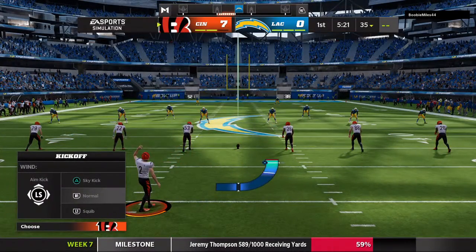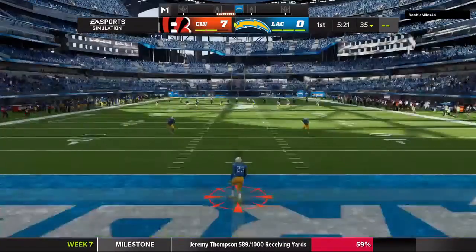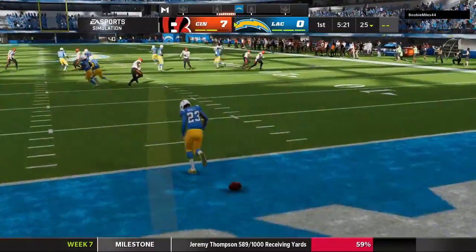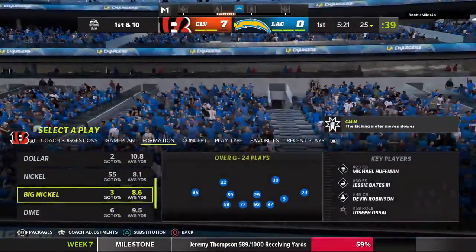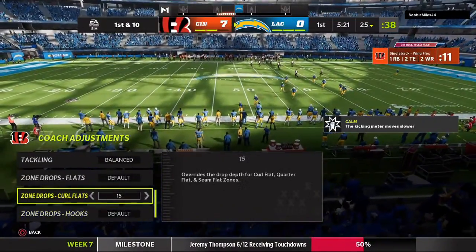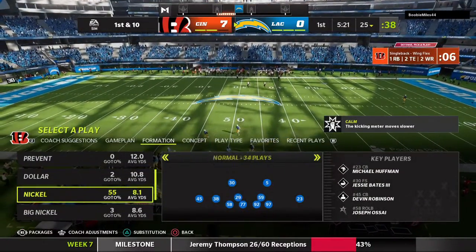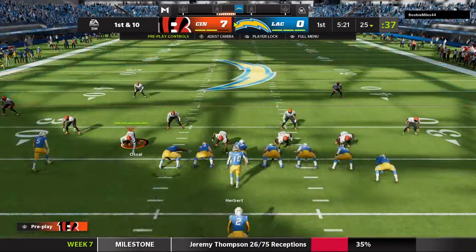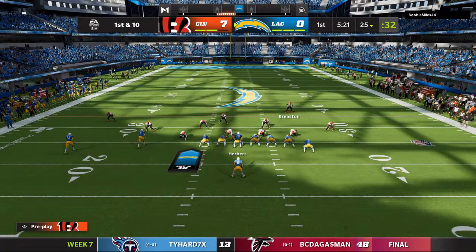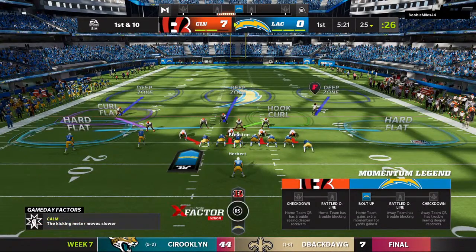Evan McPherson, good kickoff for Cincinnati. So after the made field goal, here's McPherson to send this one away. And no effort to bring this one out. It's a touchback. Herbert going to lead up the Chargers here, 1st and 10 at their 25-yard line. Let's set a tone, fellas. Let's set a tone. Slam, slam, slam.